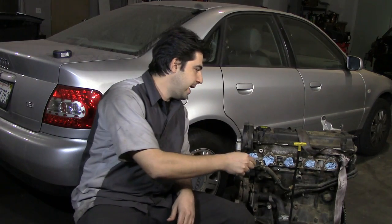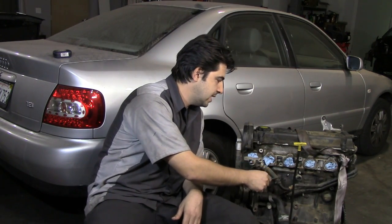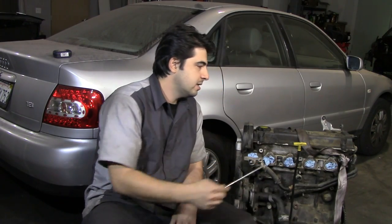And if you are wondering whether your car has an aluminum block or a cast iron block, a quick check is to just use a magnet. Get a magnet, touch your block. If it sticks, like it does to this Chrysler made 2.4 liter engine, then you got a cast iron block. If it doesn't, you have an aluminum block.